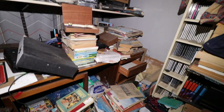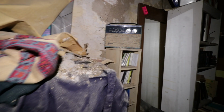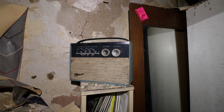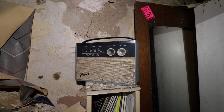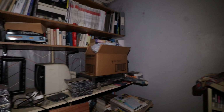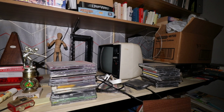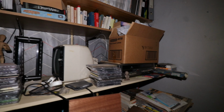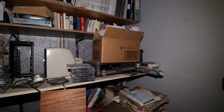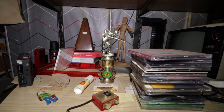Should come along. I've got more old CDs and that in here. Oh, look at that. Wow, look at that. Sort of show you the decay on the roof here. We've got an old style TV there. A UHF. That one's VHS there. We're seeing to their pool trophy.